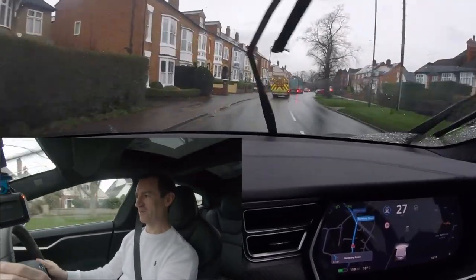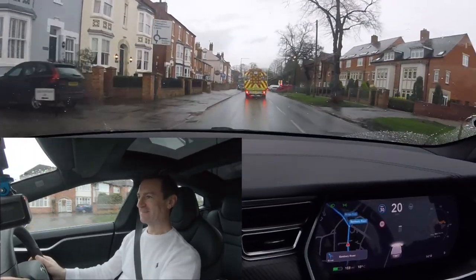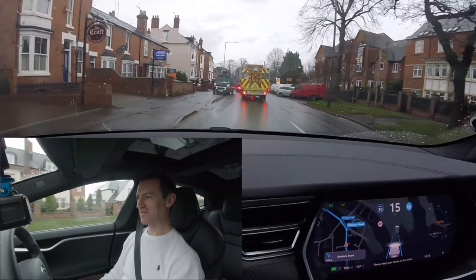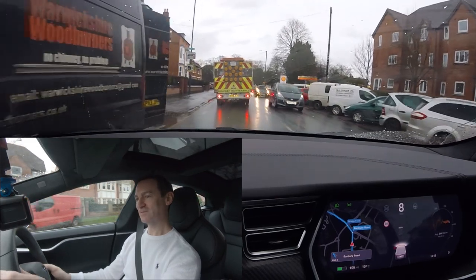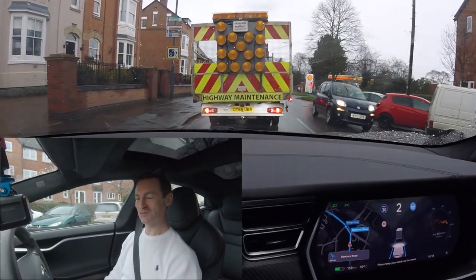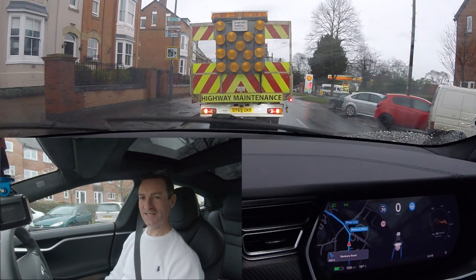Oh, it's getting a little bit close to that car that was half on the road. Might have navigated past it. There's another one here. Let's see how we get on with this one. Might have navigated past that one too, but I wasn't going to risk it. Never mind, we're back on autopilot in traffic.